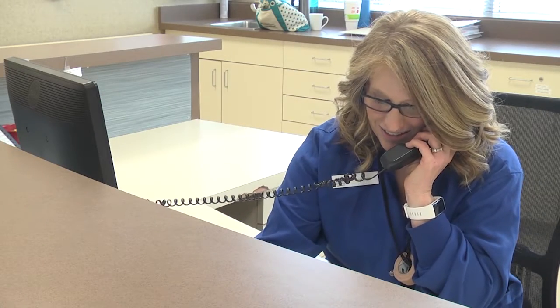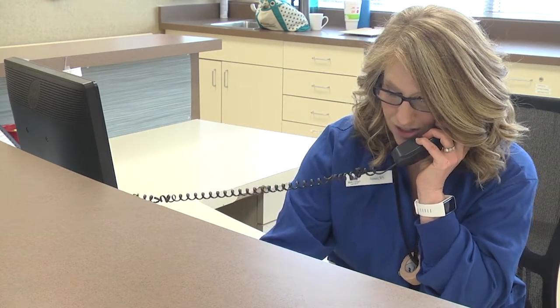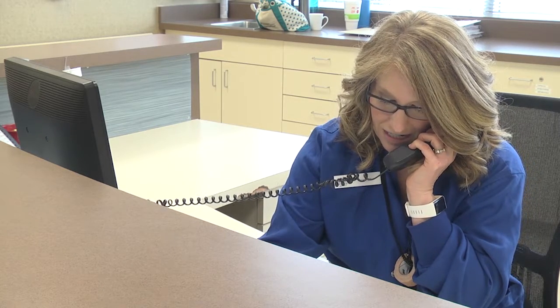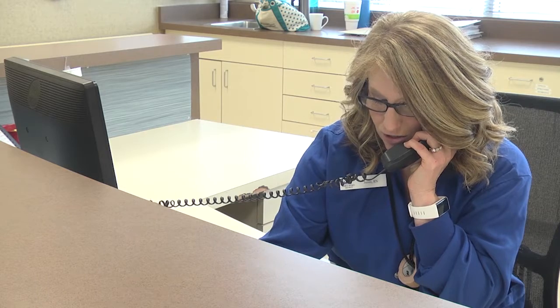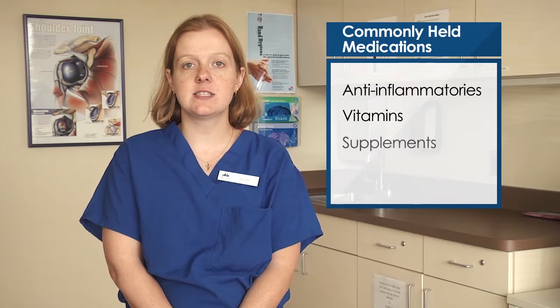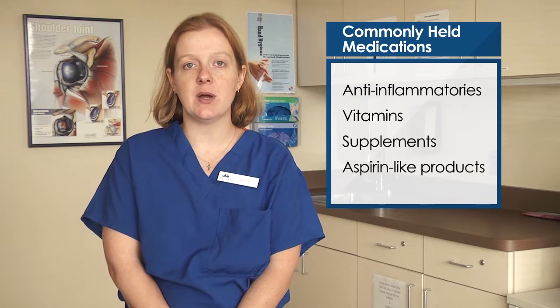During the phone call, we will obtain a thorough medical history, including a complete medication list. This list will need to include all pills that are being taken, prescription and over-the-counter. Once this list is obtained, we will give you instructions on which medications need to be held prior to surgery and which medications we will ask you to take the morning of your surgery. The most common medications that are held prior to your surgery are anti-inflammatories, vitamins, supplements, and any aspirin-like product.